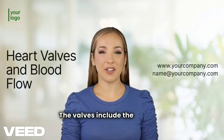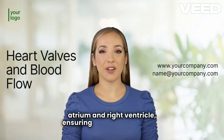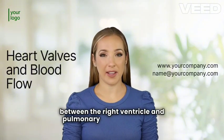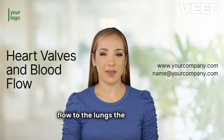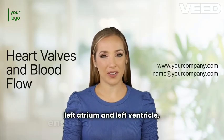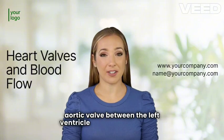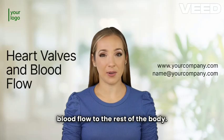The valves include the tricuspid valve between the right atrium and right ventricle, ensuring blood flows from the right atrium to the right ventricle. The pulmonary valve between the right ventricle and pulmonary artery, regulating blood flow to the lungs. The mitral valve between the left atrium and left ventricle, ensuring blood flows from the left atrium to the left ventricle. And the aortic valve between the left ventricle and aorta, regulating blood flow to the rest of the body.